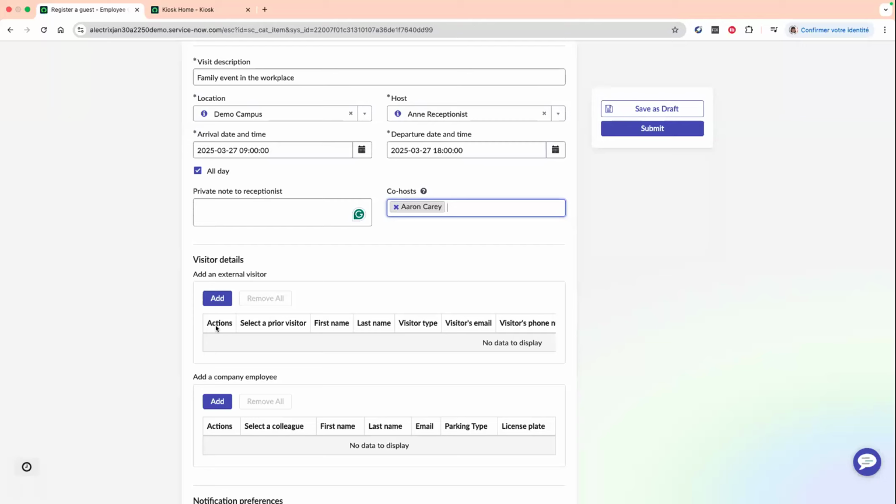So continuing down to my registration, I have multiple options here. First of all, an option to invite an external visitor. This would be anyone that is outside of the organization. Could be a contractor, could be a family member, could be a client. But I also have the option here to invite company employees. This could be an employee from a different location, a different country. I'm registering them to the office to make sure that my receptionist and my facility team know how many people will be coming into the workplace. Even though they're from the same organization, if I want to track who's expected into the workplace and provide that bigger detail to the facility team and receptionist, it is always a good way of tracking this.